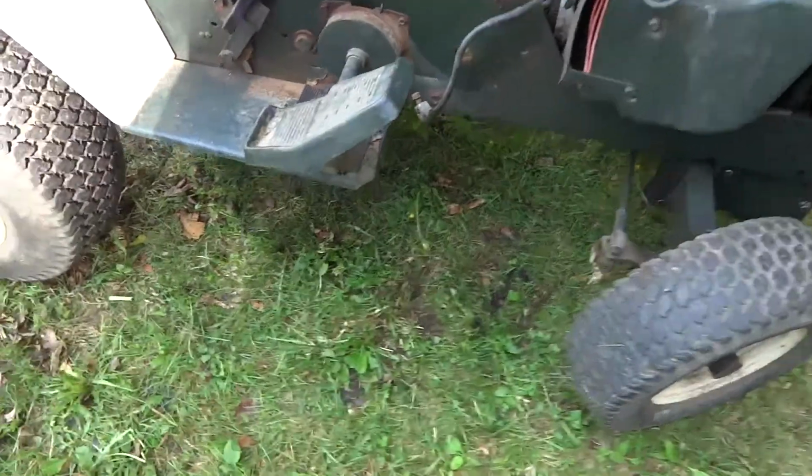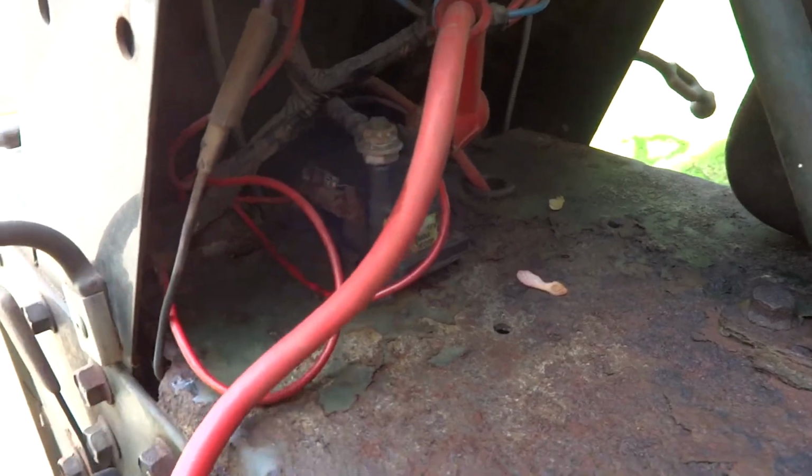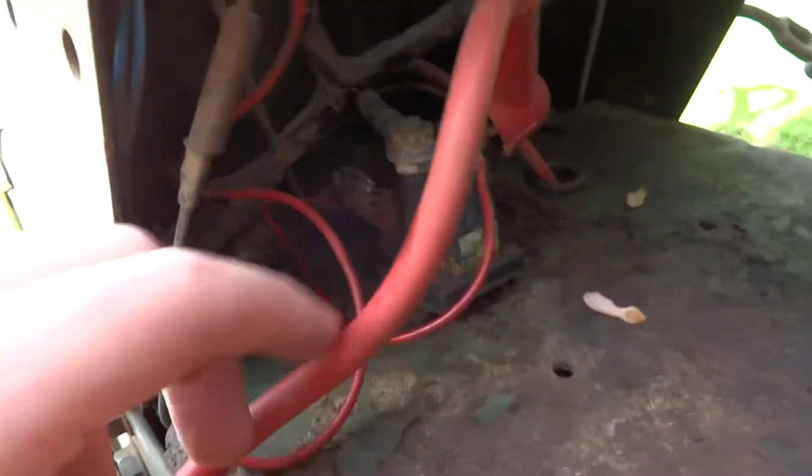Okay, so now that the deck is off, as you can see, we can get in here a little bit easier. I wanted to go over something that I am pretty sure is going to be the major culprit with, even with a charged battery, this thing isn't going to turn over. The solenoid is just going to click, as you can see. Let's see if we can get in there.